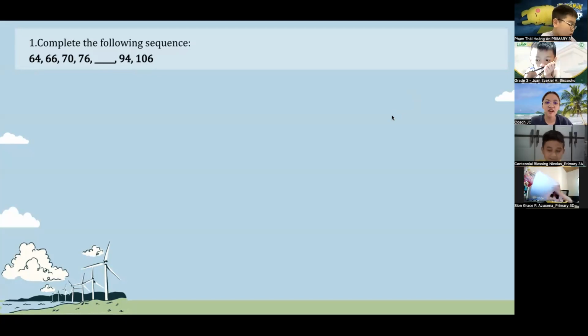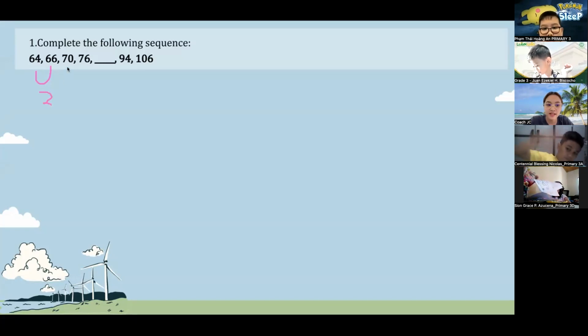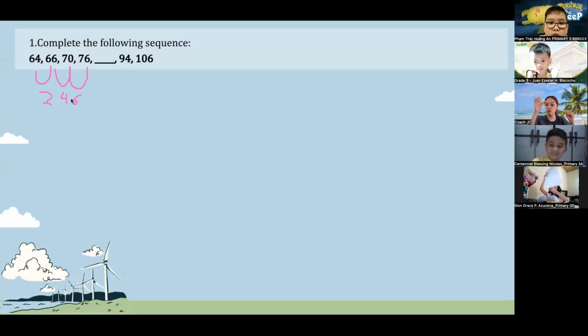So if you can see, there is a sequence and it's increasing, right? Because it starts from 64, then it became 66 and 70. So definitely there is a pattern and it is indeed increasing. One way for us to figure out the pattern is we try to subtract the consecutive numbers. So 64, 66, the difference is 2. 70 and 66, that's 4. And 76 and 70, that is 6. Can you guys see a pattern? Yes, the pattern is increasing by 2, 4, 6.